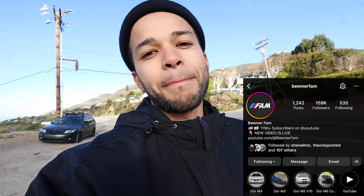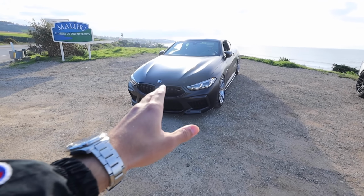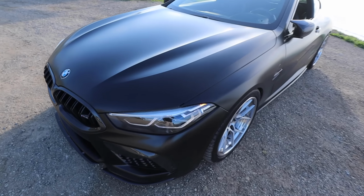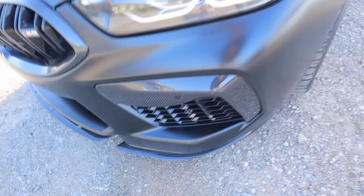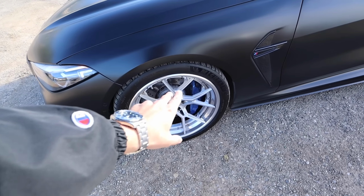You guys join us out here in Malibu. Right here we have quite the setup. I mean, sure, M4 looks good, but forget about that for a second. We have a close to 1,000 horsepower BMW M8 Competition, roughly around the 900 to 950 range. But you can see we've got a satin black wrap, carbon grills, carbon splitters, AL13 wheels, just a nice contrast. We've seen this in the last video, the satin black, and then the wheels really pop.